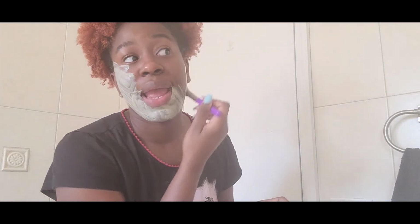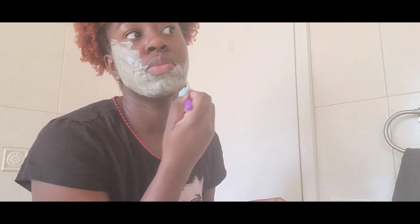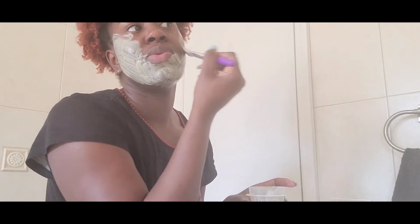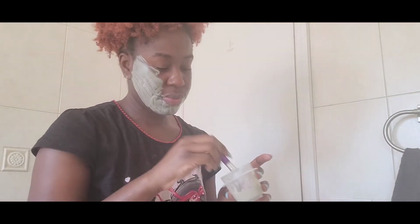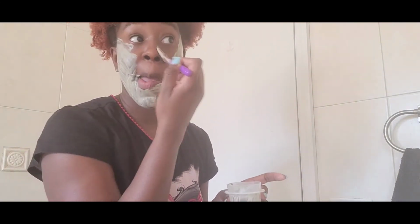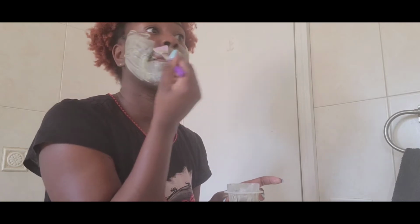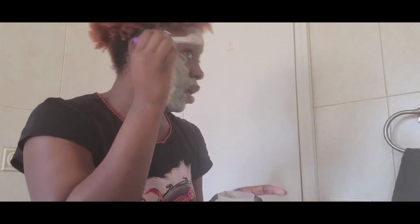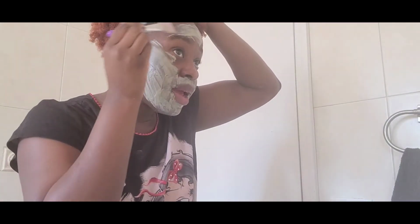This natural mask right here doesn't cost you a lot in the store. You can get this in your beauty supply store, because you can use this on your hair and on your skin. This is the all-around thing right here. I'll look at the price to be sure to tell y'all exactly how much it costs. And you see, I only have a little bit in it, and it's going to cover my whole face. So let me get that out of the way.